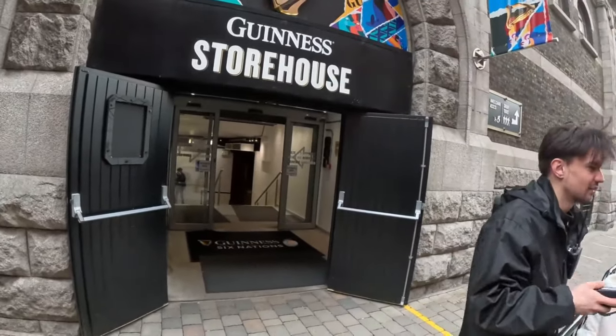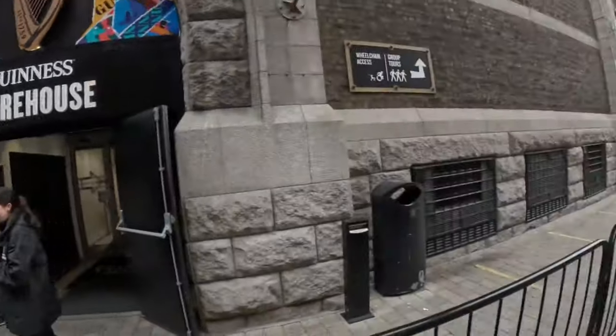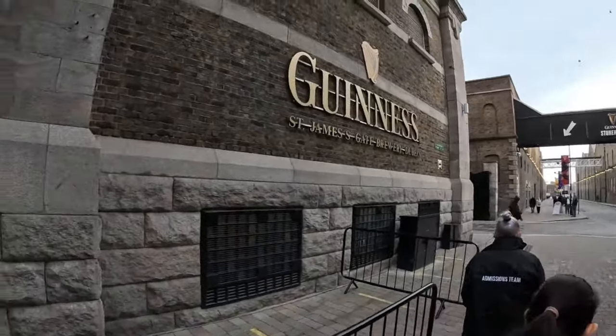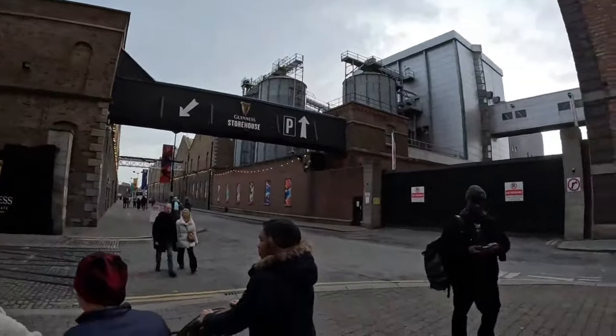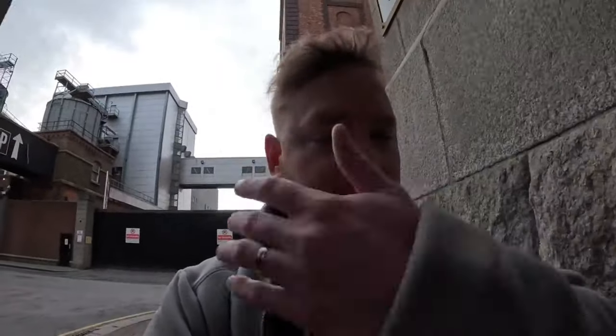So we're outside the Guinness factory now. We're going to go inside and see what's about. See some information. Yeah, I'll bring the tree here. Yeah, come with me. Enjoy. Thank you. Take care. We have some steps here. This is it. This is it.